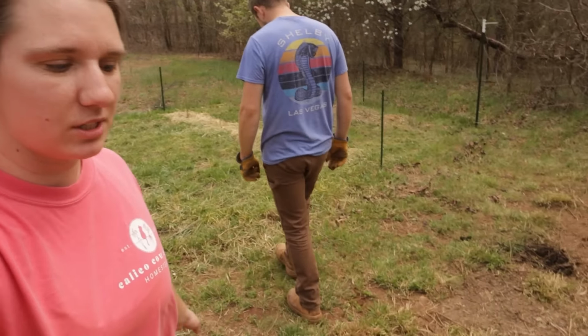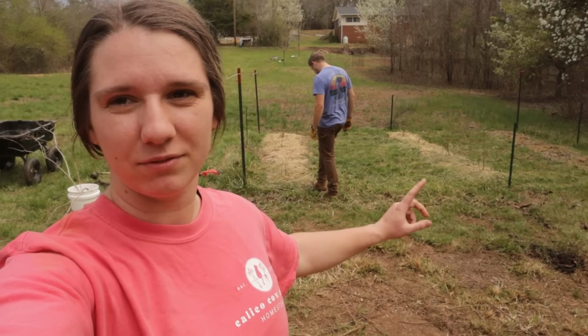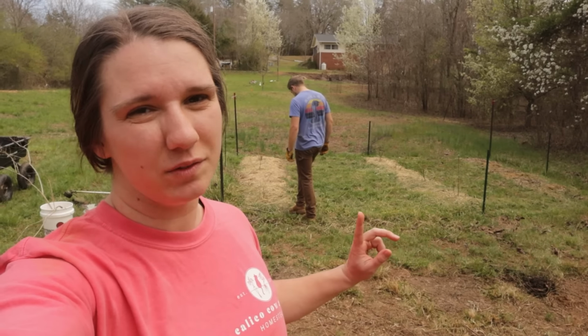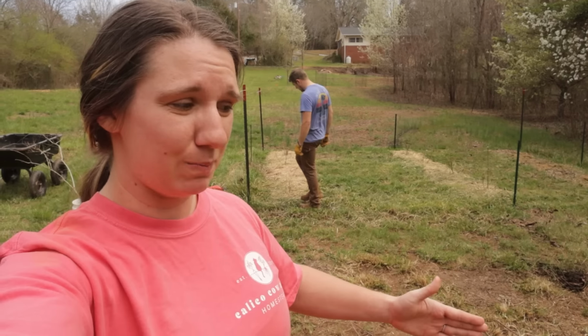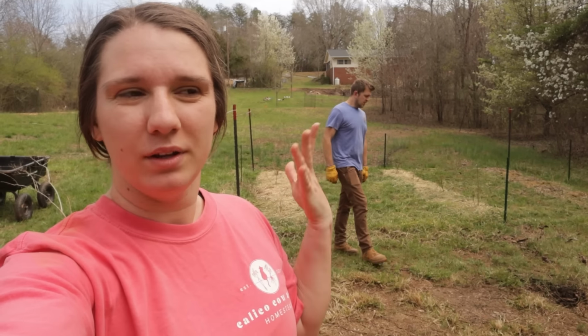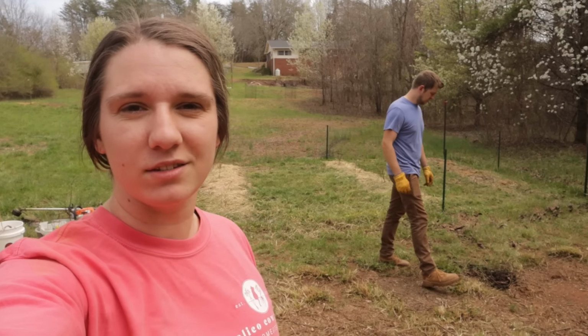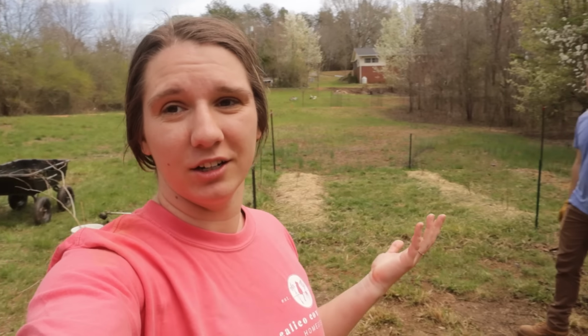With these blueberries, since we have two of them, we have these three rows, we're gonna extend two of these rows, and then we're gonna do a wide enough space in between, and then we'll do the raspberries in a row. And then eventually we'll add the trellis for the raspberries, but that's just not really high on the priority list right now. They'll be fine without it. As long as they're in the ground, they're gonna be a lot happier than they are now.